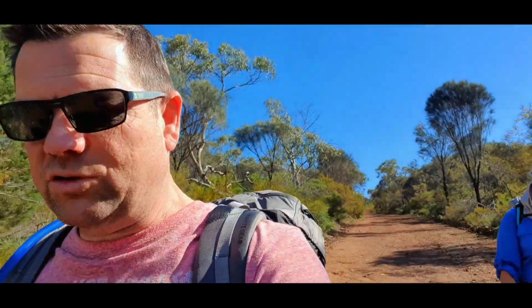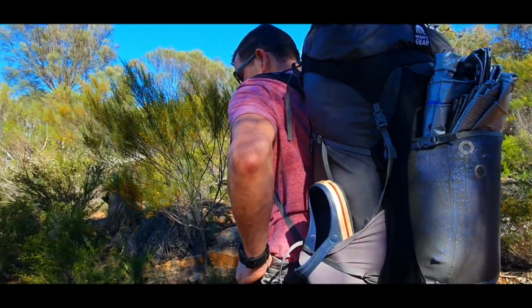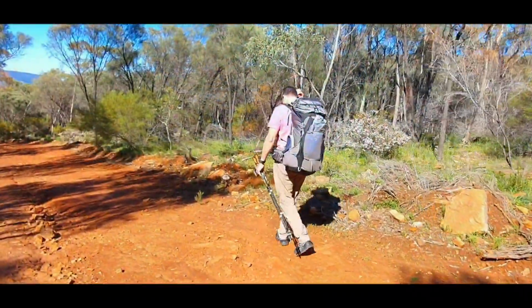This weekend I'm also trialling some new gear. I've got a Granite Gear X60 backpack, which is pretty good.